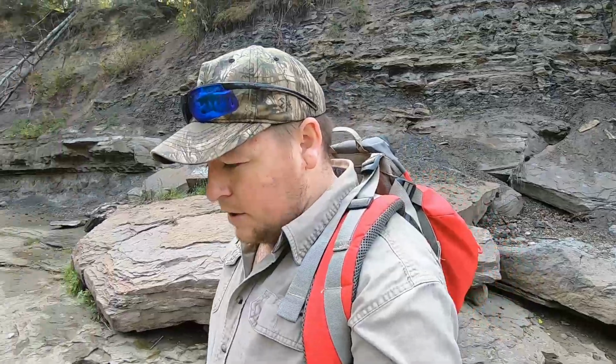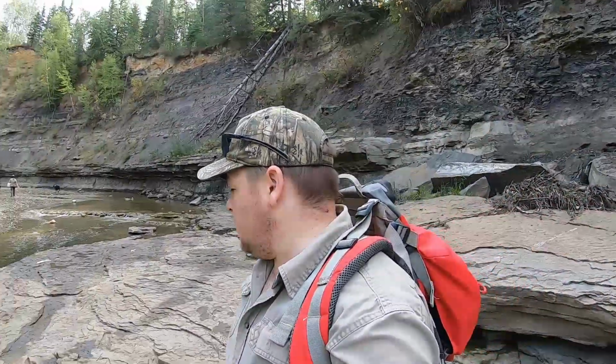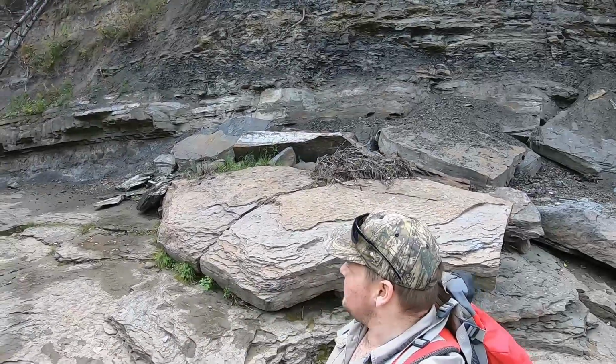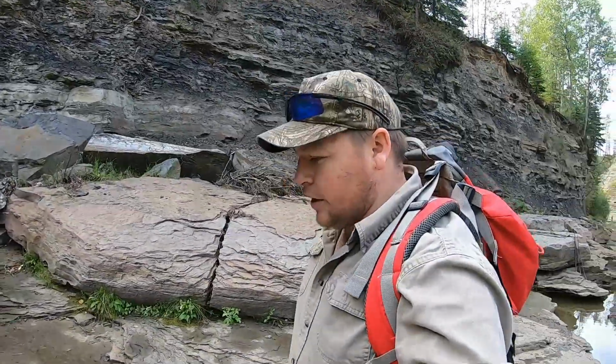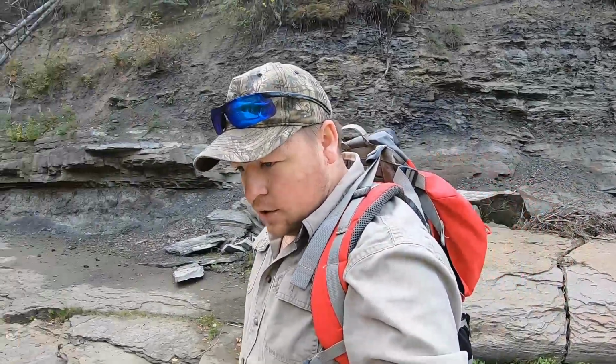Alright, so we're kind of done messing around with those rocks down there. We're coming up here around, pretty well the second bend, and I'm standing on top of this big slab. This stuff here is pretty cool. If you wanted to take some time and kind of venture around in here, it might be worth your while.